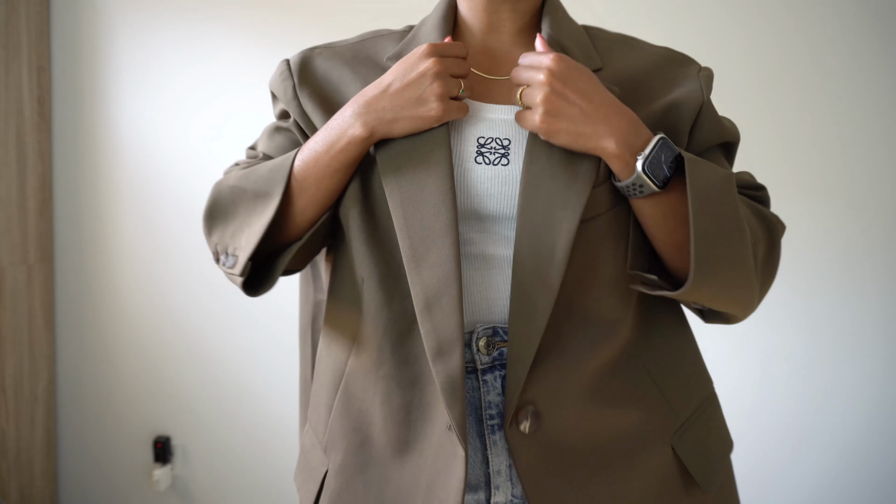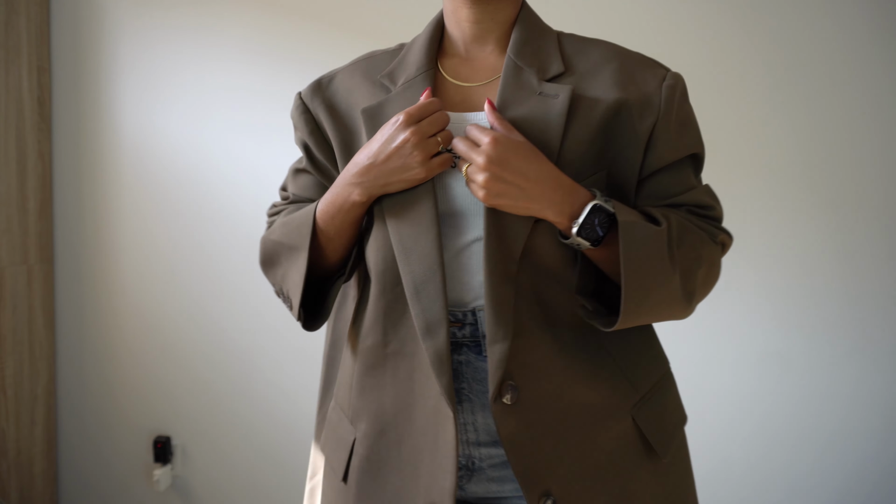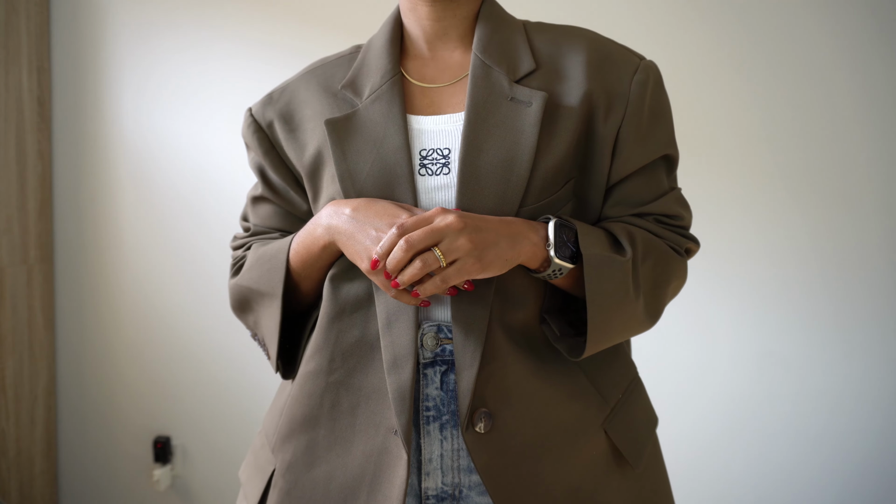And also because it has some elastane, I think that it will really keep its shape. That's one thing that I've seen in a lot of good quality pieces, that they insert 2% or 4% spandex or elastane, just to make sure that the fit remains the same, that the material can keep its shape.